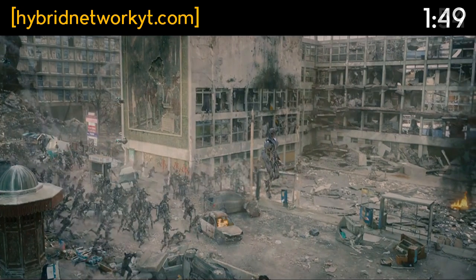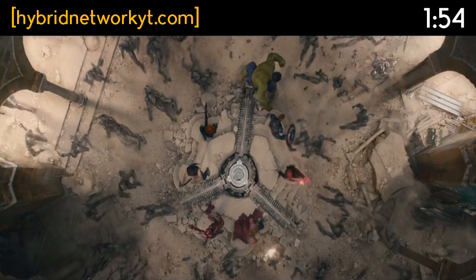And at a minute 54, really cool, we get to see Scarlet Witch on the side of the Avengers. Quicksilver presumably also, but he's probably just moving so fast we can't see him. And yeah, we get to see another money shot. Reminds me of the one from the first Avengers trailer where they're all circled around and they're all fighting Ultron drones.